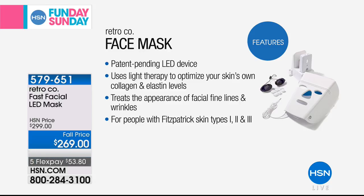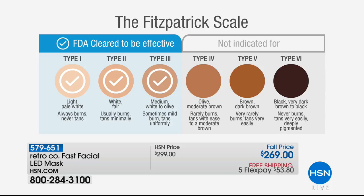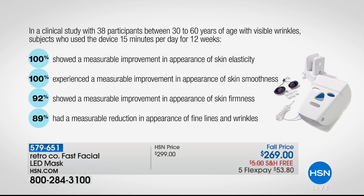It is a patent-pending LED device that uses light therapy to optimize your skin's own collagen and elastin, and treats the appearance of facial fine lines and wrinkles, for people with Fitzpatrick skin types 1, 2, and 3. We'll pop up on the screen the Fitzpatrick scale. Now, I am a type 2, so that's my skin type. You can see it's not harmful if you have deeper, darker skin. That's not going to be a problem either. It just doesn't register on the scale. So that's the reason we did it, and that's in the clinical study. Our clinical study was actually done with this.